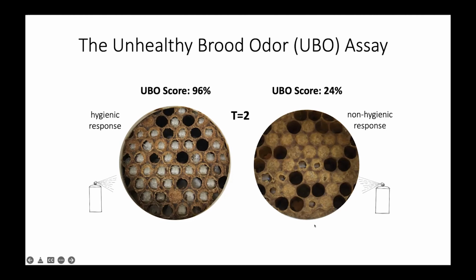I think that's a great question. I think it's sensitive hygienic, maybe just not the varroa sensitive. So I think they're just essentially a higher quality hygienic bee.